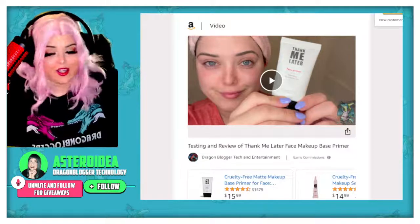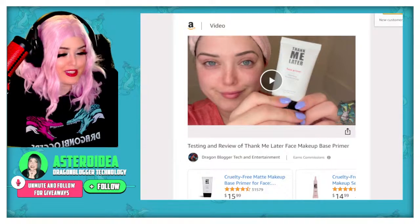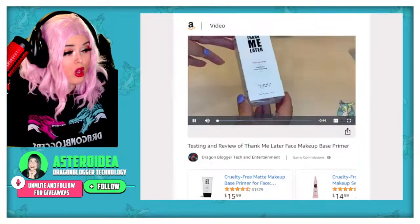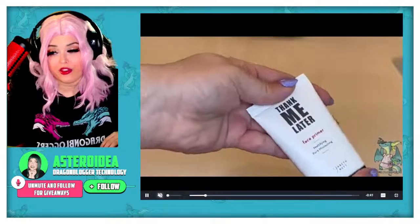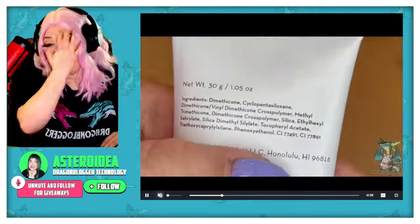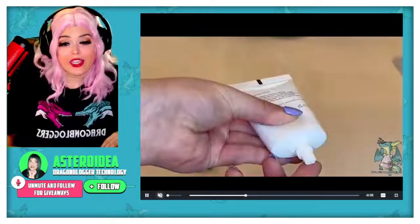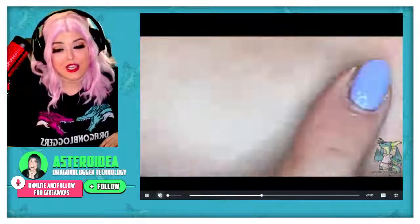And the next item that's on our carousel is one of the beautiful Elizabeth Mott collections. I love this primer. I'm actually wearing it right now. What I love about it is that it does have SPF 30, so it's perfect for wearing out while providing you a matte finish, but also helping protect your skin from damage. And it does help keep your makeup in place. It locks it into place.